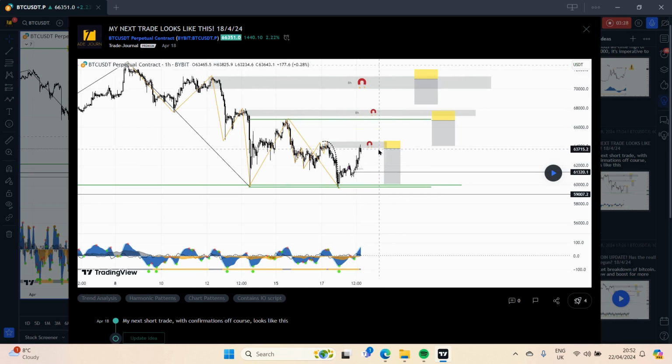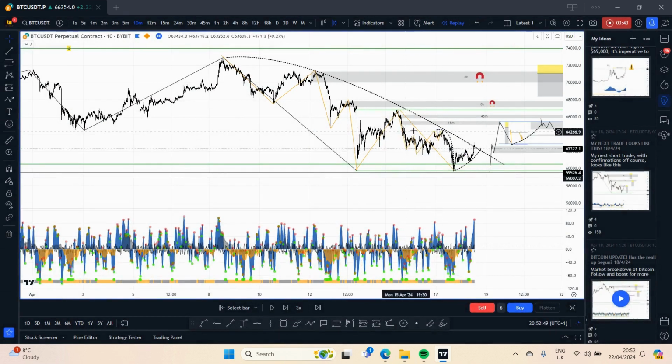Then we said, well, if these are obstacles, we're going to look for trades at these levels, and we're going to see whether we can get potential scalps off these levels. Obviously, we were in that long all the way from down here, right? We were in that long, and we're going to talk about how that trade progressed. So let's get straight into that.